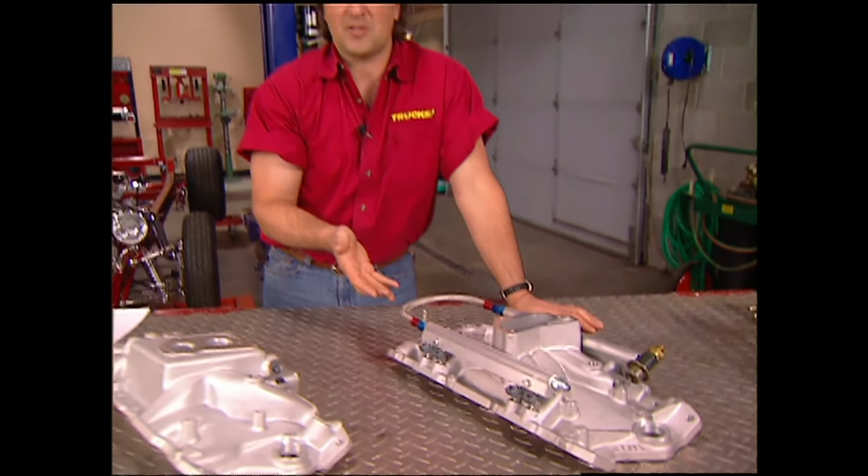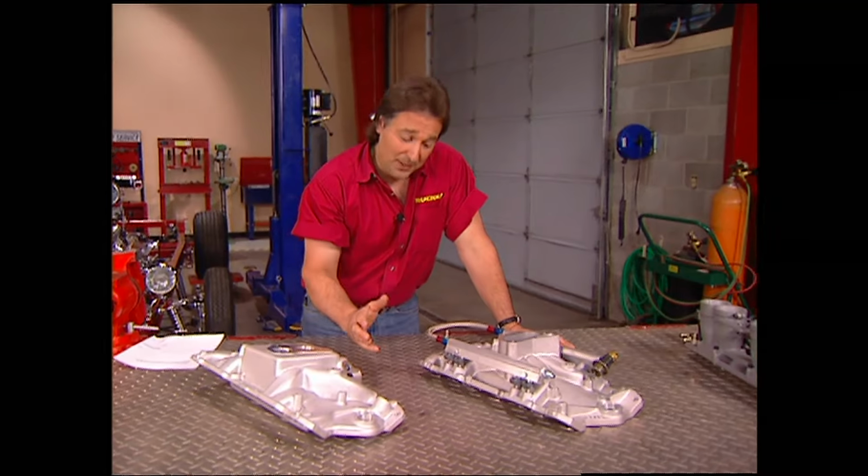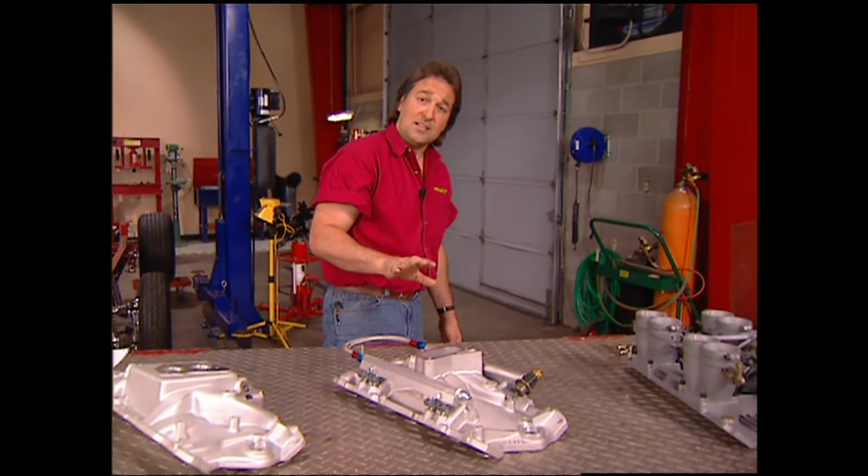Now, as far as performance goes, the multi-port is far superior to the throttle body, but it's also a lot more expensive, and it's trickier to hook up. There's a lot more pieces involved.